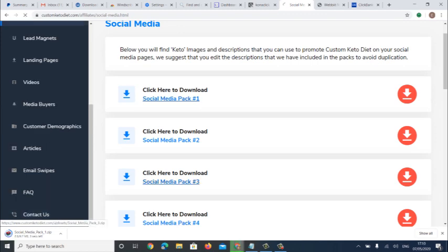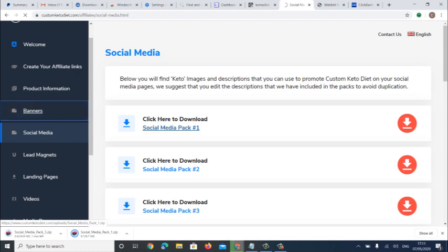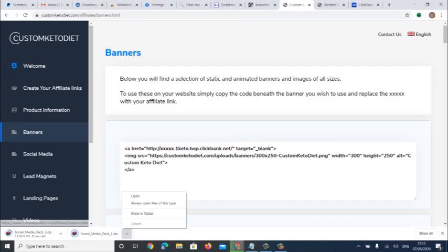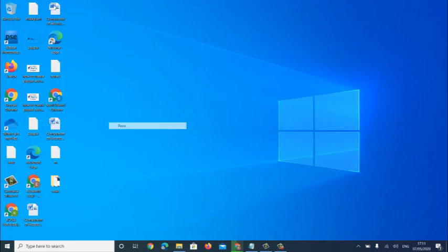So let me download this other one. Let me just download two of them. Okay, let me see this balance also. Okay, so this is a zip, so I'll just show in folder. Let me just copy this to my desktop. So let me put it on my desktop.